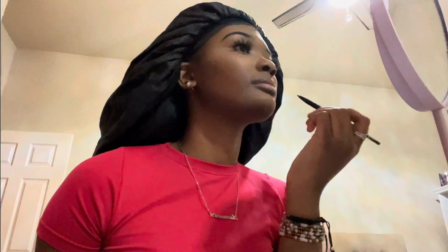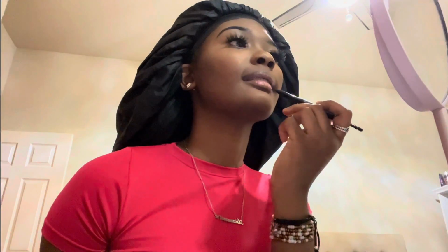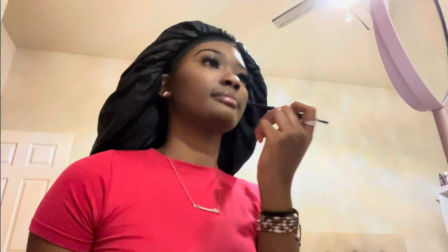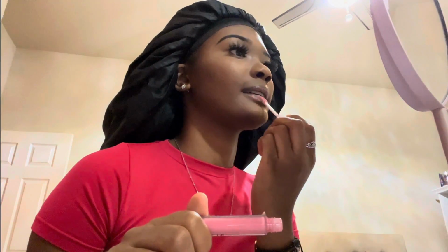I don't have to do that much. I just put a blender in my corner. The lip gloss, that's the pink color. And what I do is focus on it being in the middle. That's the part I want the pink to be in. Pink, right in the middle.